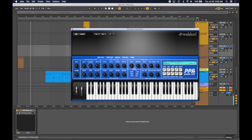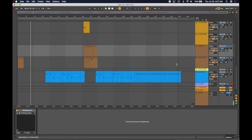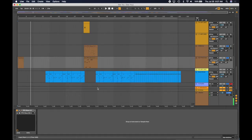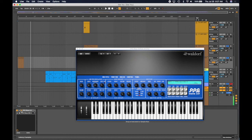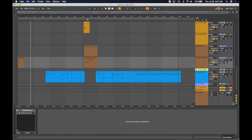It's made up of the bellish wavetable, and it's wave number 20. And there's a subwave as well. Looks like number 28. And then there's a sub sound that goes along with that, which is wavetable 21, and it's wave 3. And I'll solo those out.